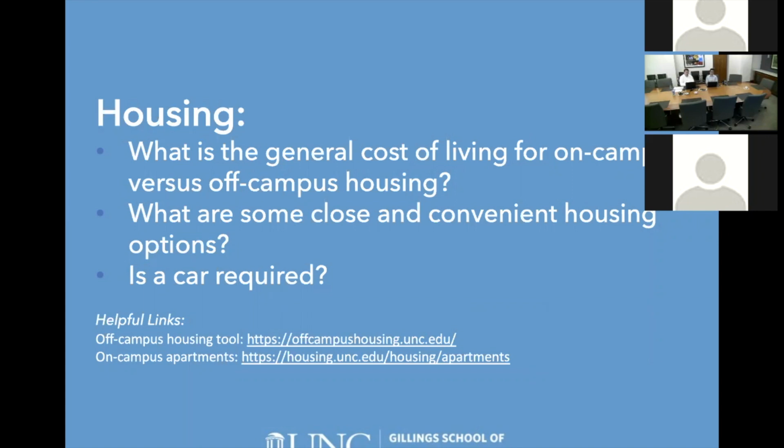And then, is a car required? It is not required. Please do know that if you do have a car, you would have to pay for parking on campus. So take that into consideration in terms of where you think you would like to live. If you are considering living off campus, there are various ways to get to campus. The bus system is free in Chapel Hill, and a lot of our students also bike to campus as well.